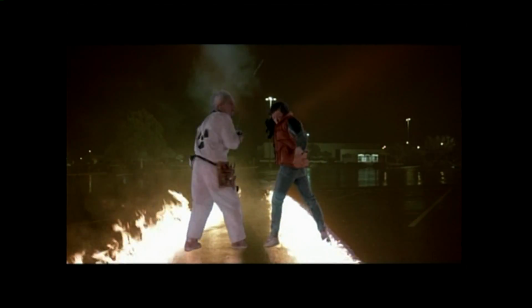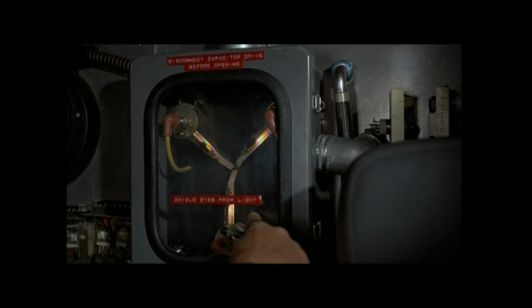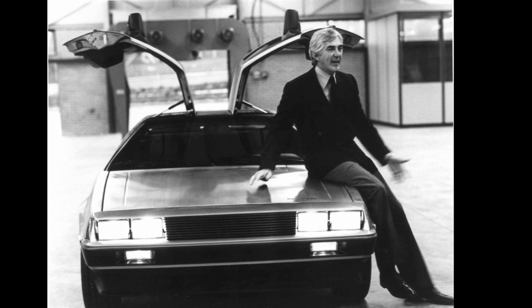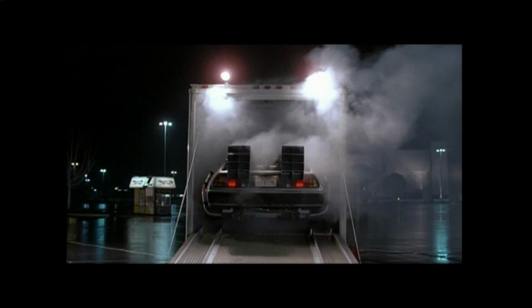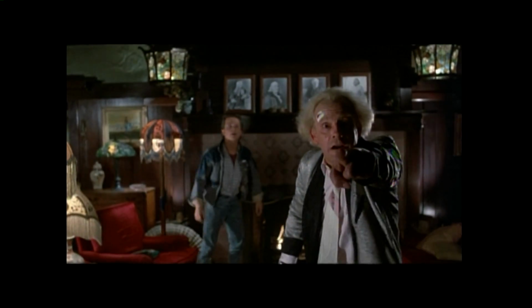Are you telling me that you built a time machine out of a DeLorean? Forget the time circuits and flux capacitors. The story of John DeLorean's namesake vehicle could make a movie in itself. His revolutionary stainless steel sports car, with its gull-wing doors and V6 engine, struggled through adversity. Though the company would eventually fail, the car cemented its place in pop culture history with a starring role in 1985's Back to the Future.